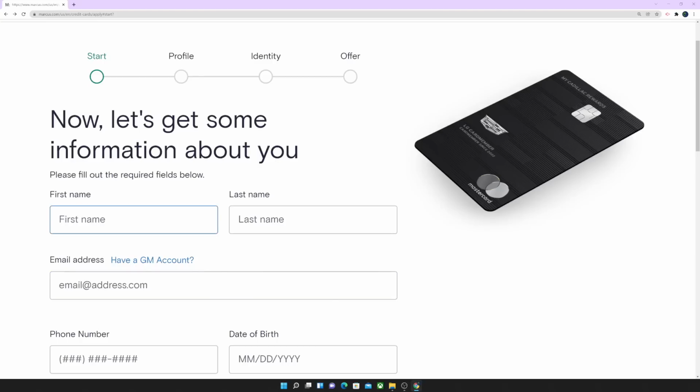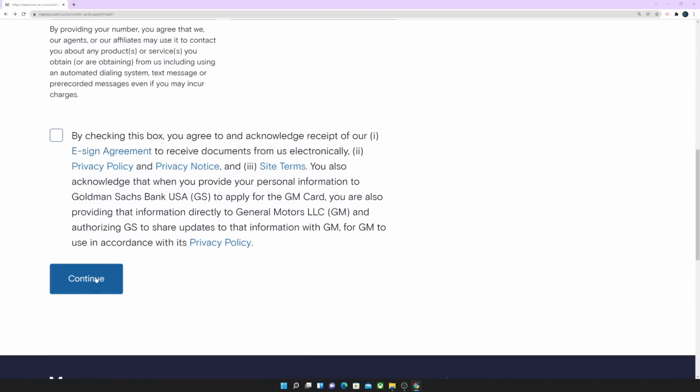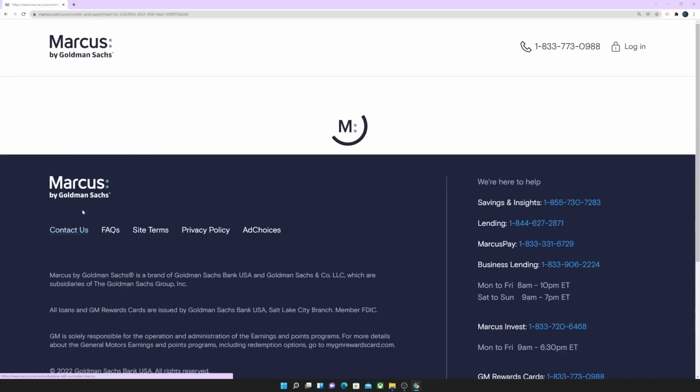So this first page is just going to ask for basic information: first name, last name, email address, phone number, date of birth. After you enter that, you just check this box right here and then hit continue. So I'm gonna fill this information out and go to the next page. All right, so I just entered the information. Now it's taking me to the next page.